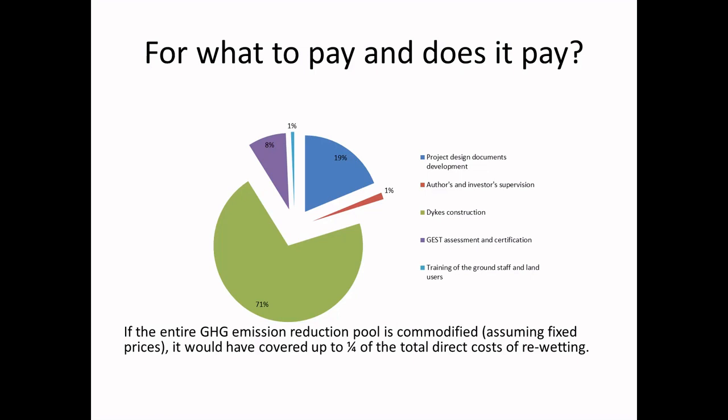The second largest cost was the cost of engineering project, producing of the engineering project and obtaining all the permissions, because it also costs. And only 8% of the direct costs went for guests in order to employ the appropriate expert and to pay to the certifying institution, which was the DUNE. DUNE is a sort of organization affiliated with the University of Greifswald, which invented this methodology. So their certificate is respected, let's say.